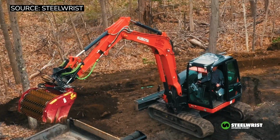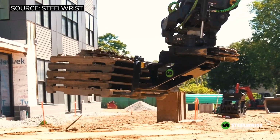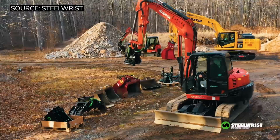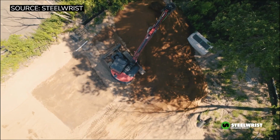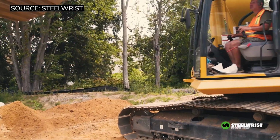So we normally say that the learning curve is a 2-week period for a professional operator who's used to running machines. For some people, it's much shorter. I've seen the younger generations that are used to the PlayStation and different consoles get on the machine and you wonder, have you been on a tilt rotator before? And when they get out of the machine, they say no.